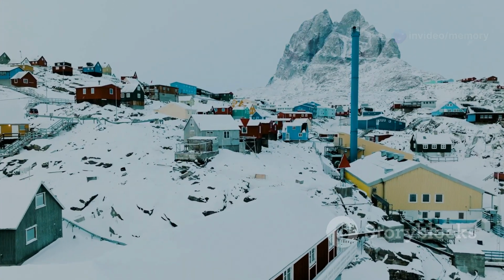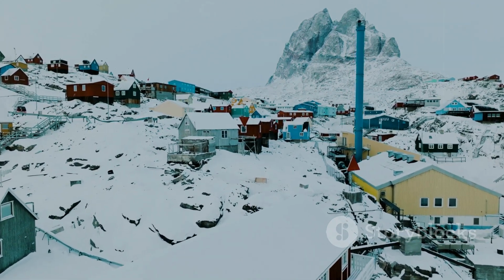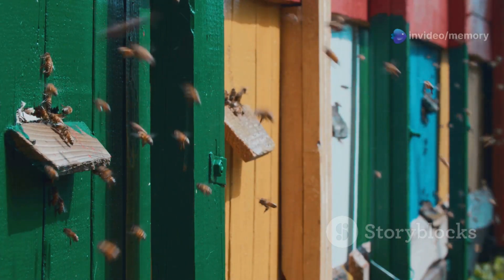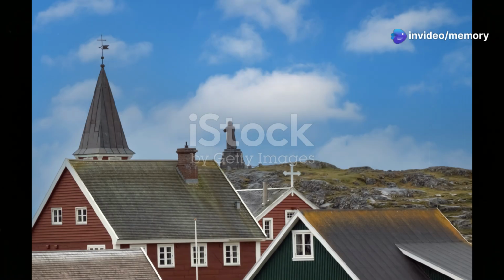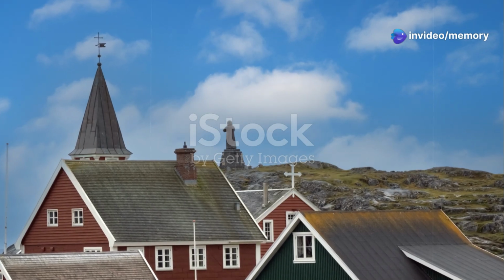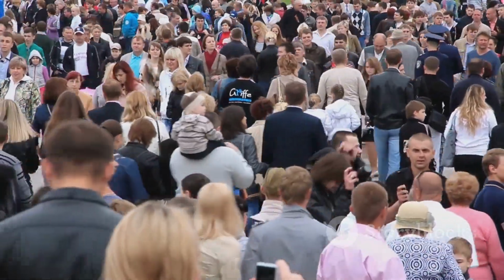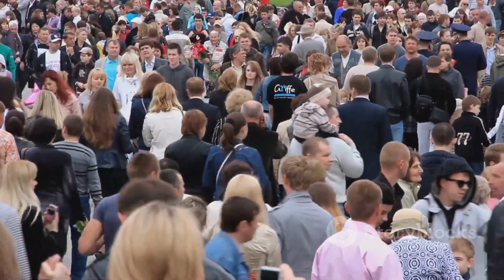These colors have a practical function tracing back to the colonial era in the 18th century. Since there were no numbers, colors were used to identify different places. Red was for trade places, green for radio communication. Nuuk has a more diverse population compared to other places in Greenland, with a mix of Inuit and outsiders.